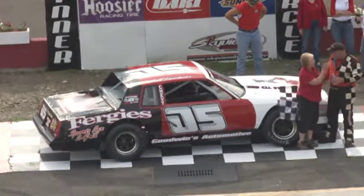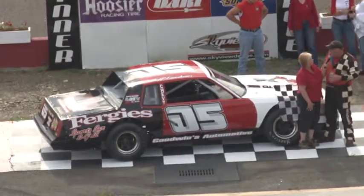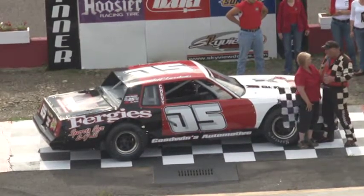But over the last couple laps, the gap between you and Gil really widened. Yeah, I don't know where he was, but I was watching the lap cars and seeing how I was going to go through them on the way up through.